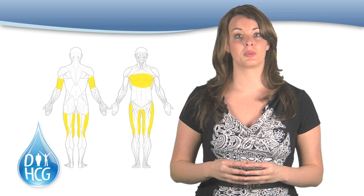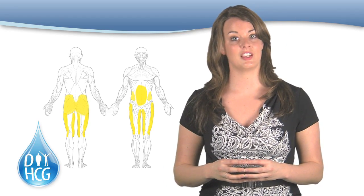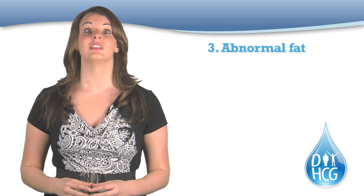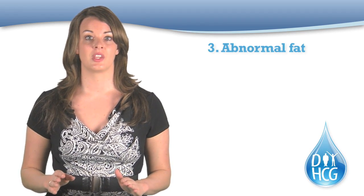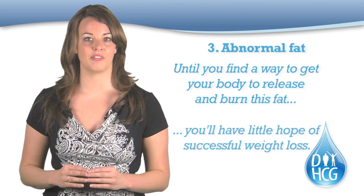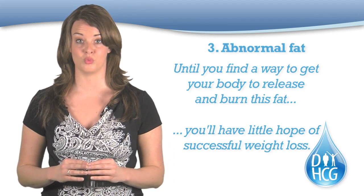Women usually quickly lose fat in the chest instead of in their legs, upper arms, butt, etc. And men lose it in their legs and butt instead of their beer gut, love handles, etc. That's because most of the belly fat, the fat in the butt, and those lovely waving flaps on the upper arms is what Dr. Simeons discovered and described as the sometimes present third type of fat in your body, your unusable and abnormal fat. And it practically takes an act of Congress for your body to even recognize it, let alone start burning this abnormal fat. Until you find a way to get your body to release and burn it, you will suffer needlessly and have little hope of successful, much less comfortable weight loss.